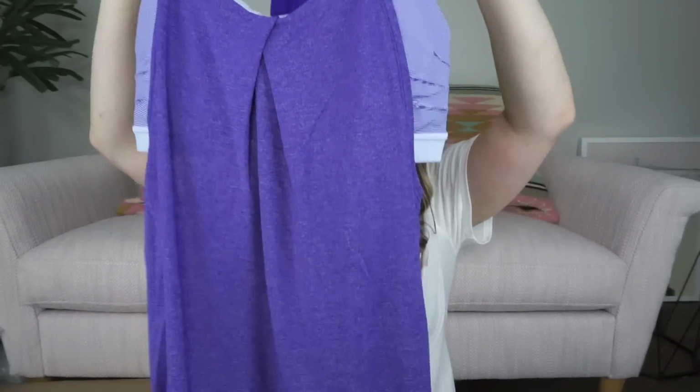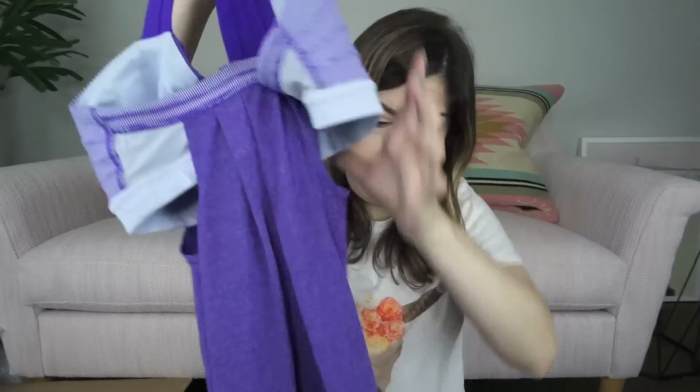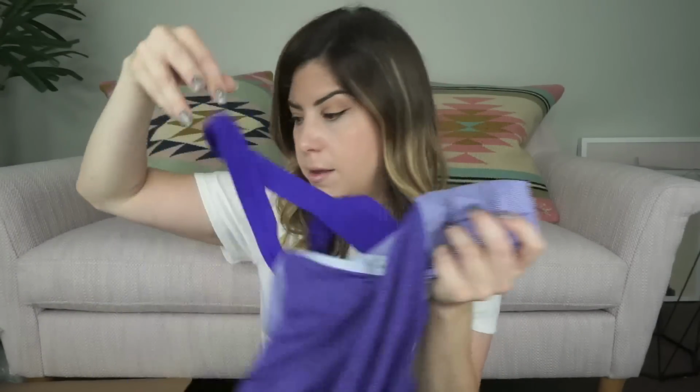This is another Lululemon tank top. It's got the built-in bra. It has cutout details. It's got the little symbol. This one has a lot going on for it. It's in excellent condition. I'll probably list this one at $35 just because it has a little bit more of a design or detail to it.